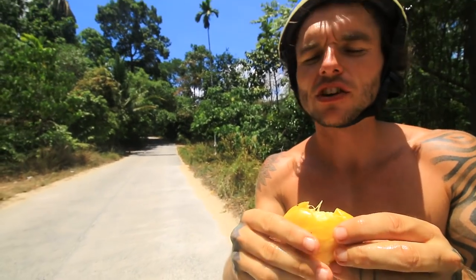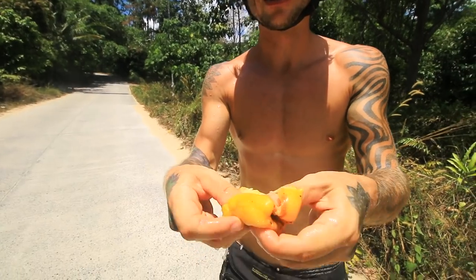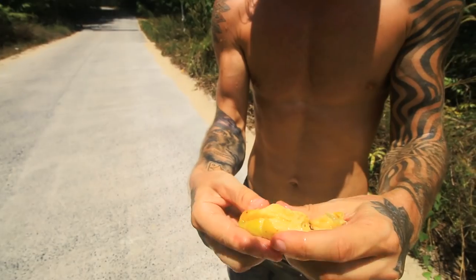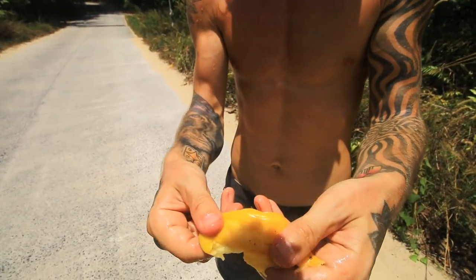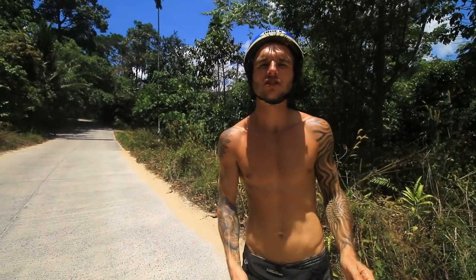How is it? This isn't one of the best ones. This one's not that flavorful, but yeah. Oh, this is what it looks like inside. It's quite a rubbery texture. It's not a fruit sold that commonly, because a lot of people don't like it, but I hope you enjoyed that as much as I did. It's like chewing on chewing gum.